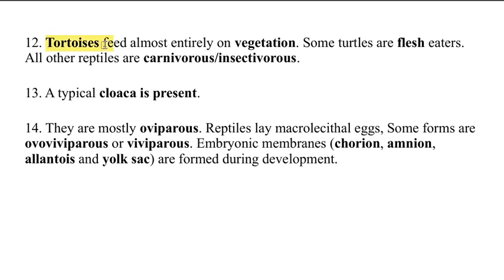Tortoises feed almost entirely on vegetation, which means they are herbivores. Some turtles are flesh eaters, and all other reptiles are carnivores, which means all types of nutrition are present: carnivore, omnivore, and insectivore. A typical cloaca is present.